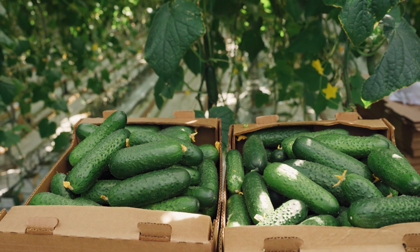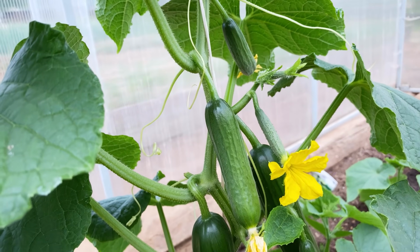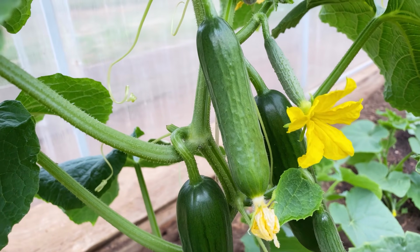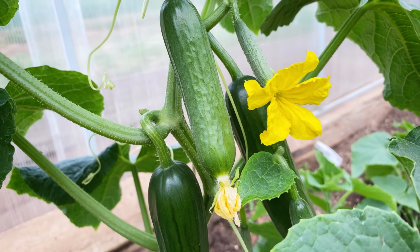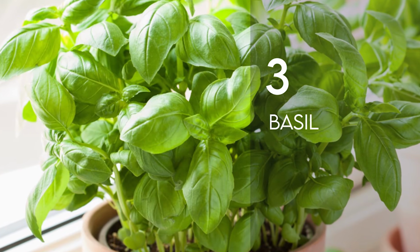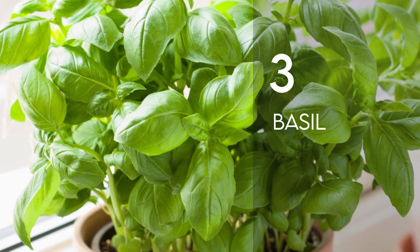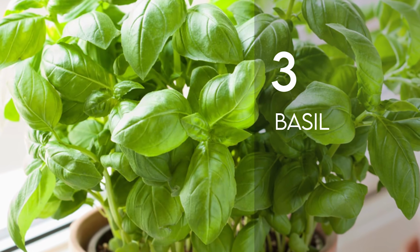Once that pot is planted, the next crop on the list will not cost you a seed packet at all, because you are going to grow it out of something already sitting in your refrigerator. Number 3, basil, straight from a grocery store cutting. Gloria taught me this one, and it still feels like a magic trick.